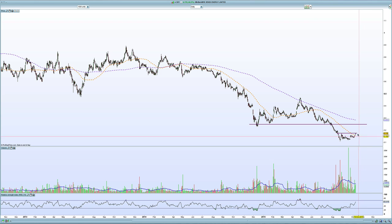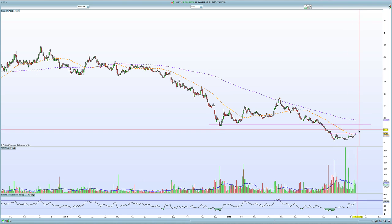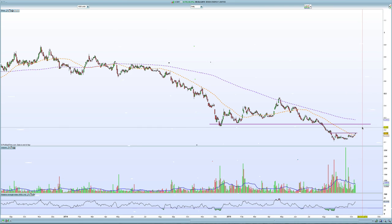And I really feel like the oil price is starting to put a good bottom in here as well. Some of the shale stocks are really doing it tough in the US as well. So really good opportunity here, I think, for an entry, and potentially spectacular gains.